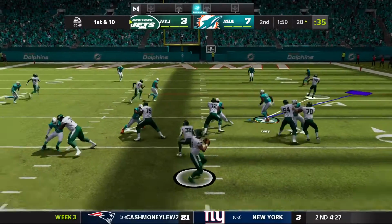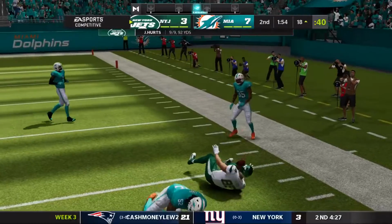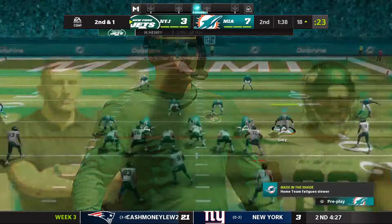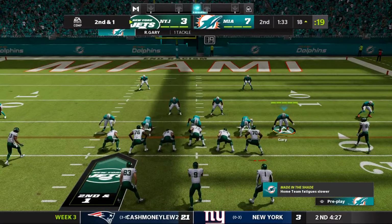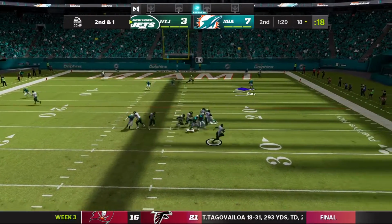They go play action with Hurts. And right side, Henry's got it. Give him 9 there on the first down completion. Nice rhythm throw there on first down. He located his tight end, made a nice easy pitch and catch. Hoping he can break a tackle or two. Wasn't able to do that there, but still good yardage.